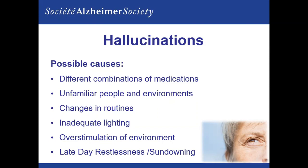So can late day restlessness, what is often referred to as sundowning. It's a form of disorientation and confusion that some people with dementia may experience in the late afternoon hours. All of those things can be possible causes, and really we need to address those conditions.